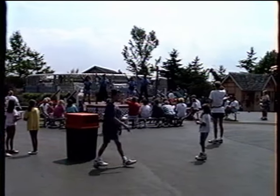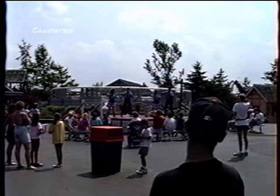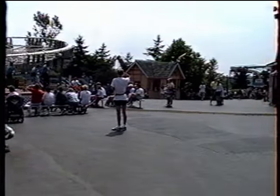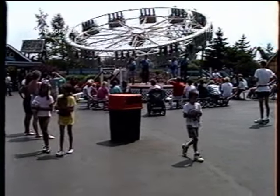That's when they put their shows on, right in the middle of the midway. You don't have to go too far. Of course, there ain't too many places to sit down, but you got a country and western show here. That's amazing. Right in the middle of the park, right in the middle of the walkway. You can see they set up a little stage, and that's where they put their shows on. Right in the middle of the joint.